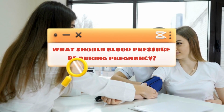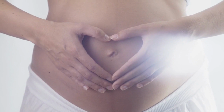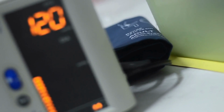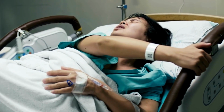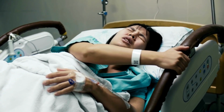A normal person has a blood pressure of 120/80. During pregnancy, a slight increase in these values is considered normal. However, a blood pressure of 140/90 or higher during pregnancy can be a sign of gestational hypertension or other health problems, including preeclampsia.